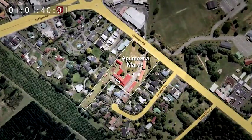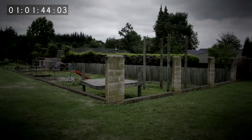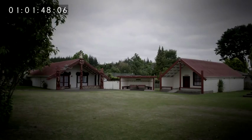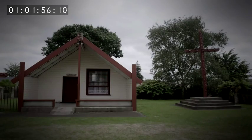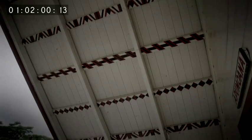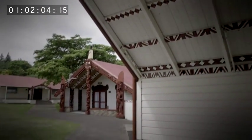Apumoana has survived through a long and colourful history of use, disrepair, rebirth and renovation over the last 100 years. Apumoana has 2 wharenui, one old and one new, but over the years both wharenui have begun to degrade. Apumoana o Te Ao Kohatu is a wharenui of historical significance and needs some TLC to keep it preserved and protected from Rotorua's unique environment.